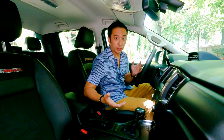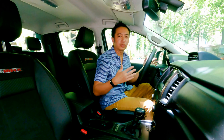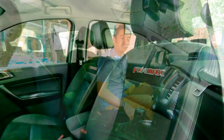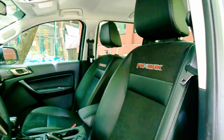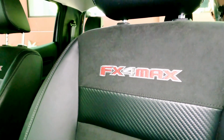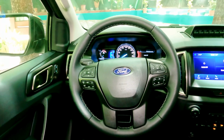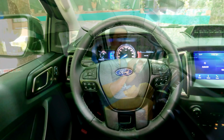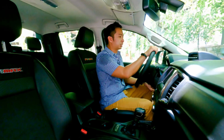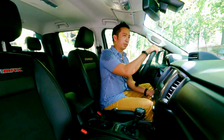Now climb into the Ranger FX4 Max cockpit and you'll see that it's the same standard Ranger cockpit that we've seen in the rest of the Ranger lineup and even the Everest SUV. Now, the seats of the FX4 Max is a combination of leather and Alcantara, and it's got a nice FX4 Max logo that's embossed on the seat back. The steering wheel is nicely wrapped in leather, and it's a nice soft steering wheel, and we've got the usual hands-free buttons here for connectivity and also cruise control. However, when you try to adjust the steering wheel, you'll see that it only tilts, and it doesn't really telescope, guys, so it's a bit of a bummer.